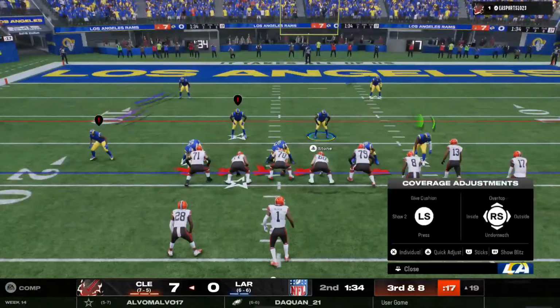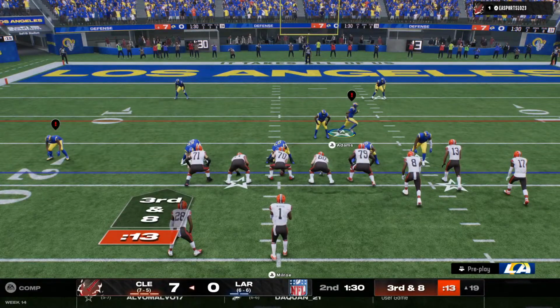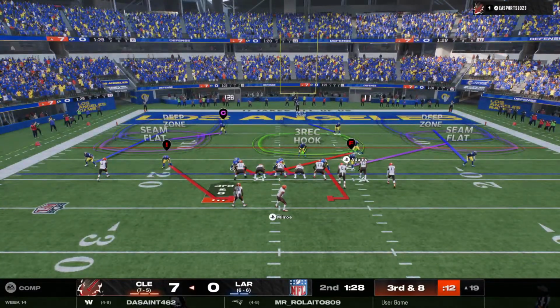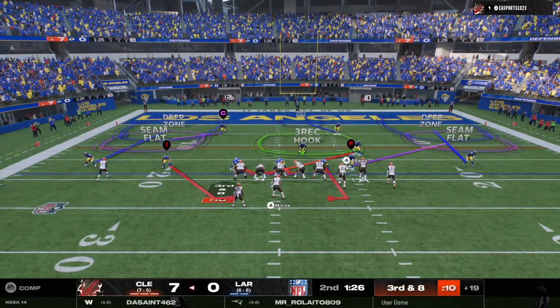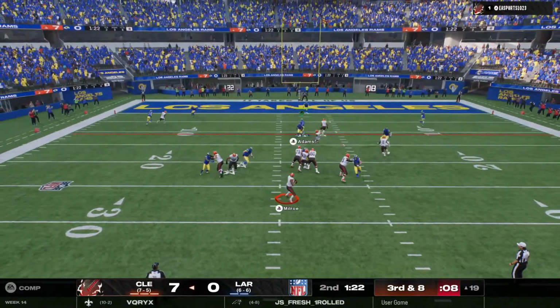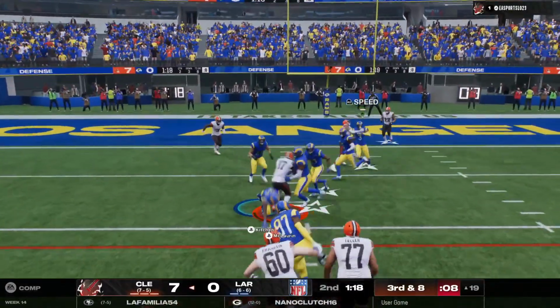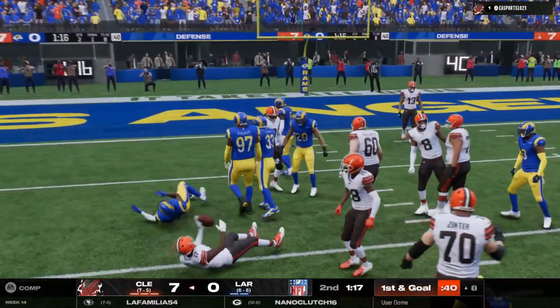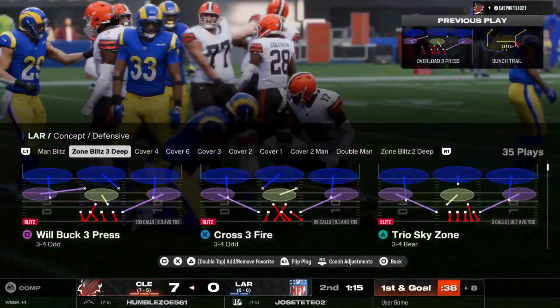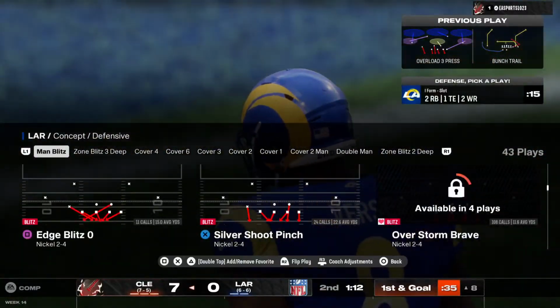It's 3rd and 8. Need to get a chunk here. Setting up a throw. Complete. It's McLaurin. And he's going to be taken down near the 8-yard line. A nice pickup of 11 there, Brock, and they'll have 1st and goal to figure out.